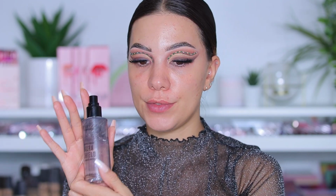First things first, I'm gonna use this Aura Shield Primer Water from Smashbox Photo Finish. That gives my face some moisture. I already moisturized, and I use Sandy Sky, the Australian Gold Berries. It has vitamin C. I love this moisturizer a lot. So I used that on my face already, and now I'm gonna give it more hydration with a bit of Aura Shield from Photo Finish.